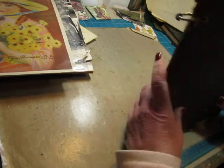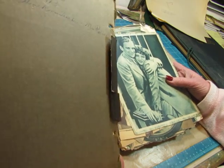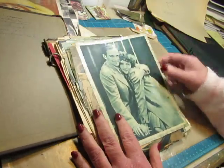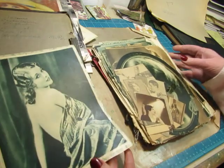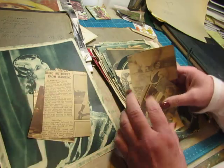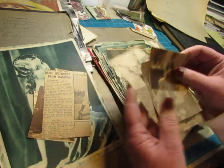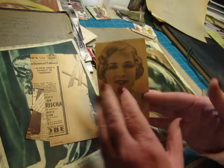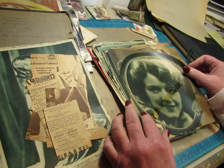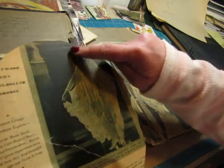Here's one of the scrapbooks. There's no date on it, but it's all cutouts from Hollywood magazines, which I'm not usually that interested in, but these are old enough that I don't recognize most of the stars, and I just think they're really cool. They're from the 20s and 30s, I think. Unfortunately, that one is taped, but that's a cool image right there.